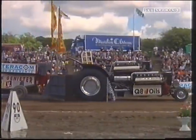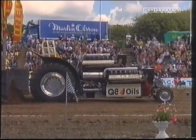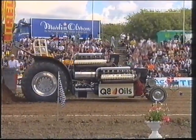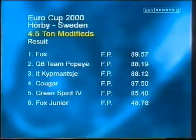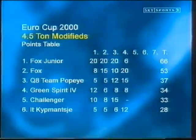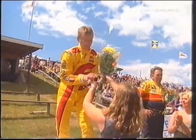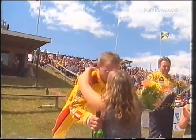Oh, and the sledge reins him in sight of Fox's marker flag. He needs 88.13 to take second place. And he's done it by 6 centimetres, so here's the final result. Up and down fortunes for the Fox team, and a very closely fought pull-off. In the points table, Fox Jr. stays ahead. Fox and Popeye move up, and Challenger, the big loser, drops 3 places. So, Torben Larsen wins his first Eurocup event, flanked by Abe and Jan.